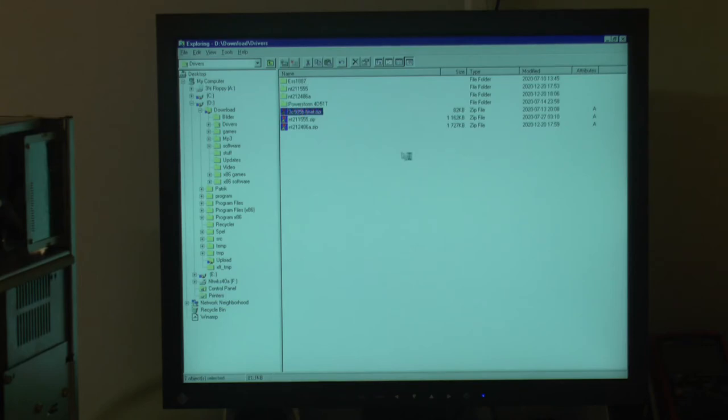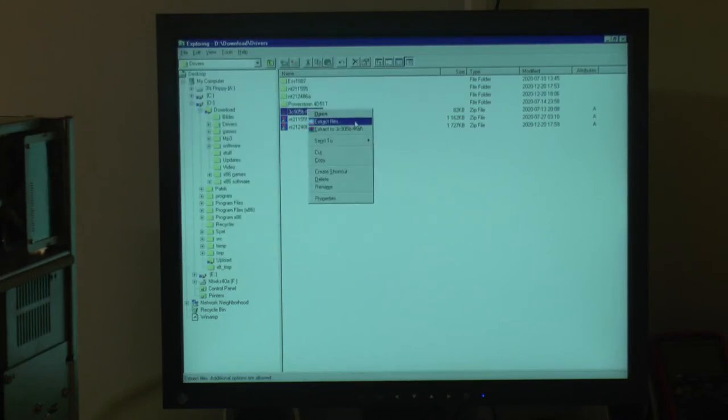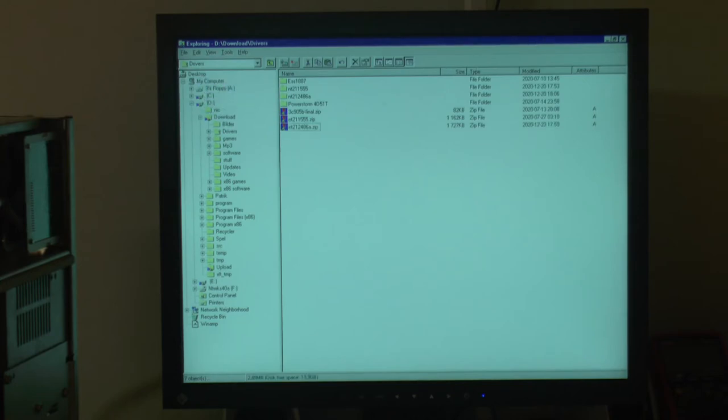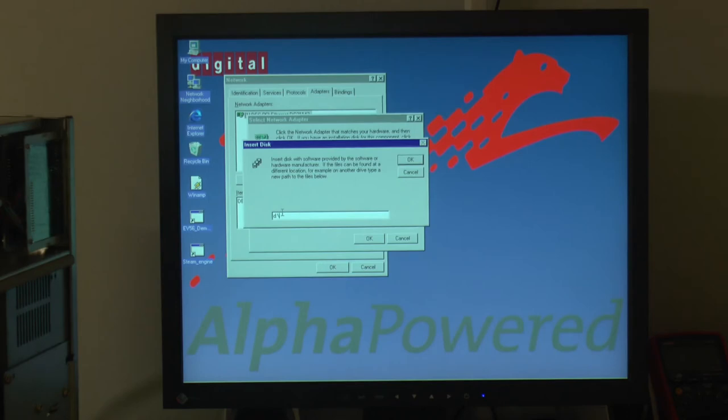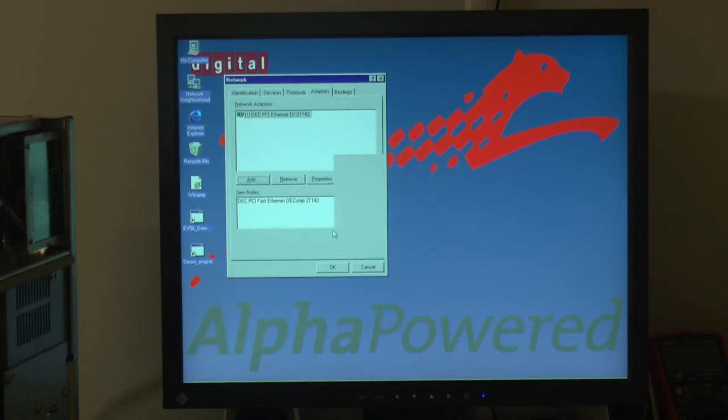So we're gonna have to unpack the drivers and put them somewhere easy to find. And if I can just extract files. Rename them to NIC. Pull them over to this D drive. Okay. Yeah, so that's our network card that we got.